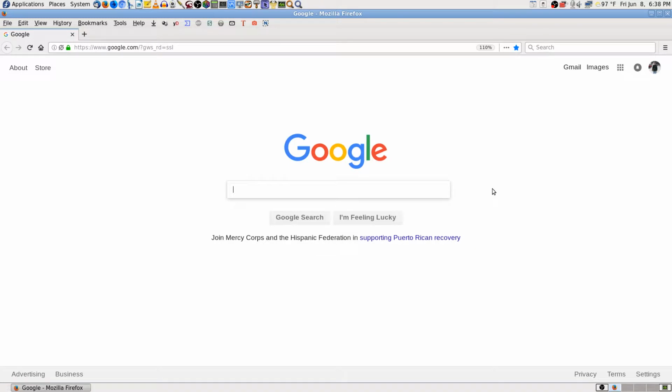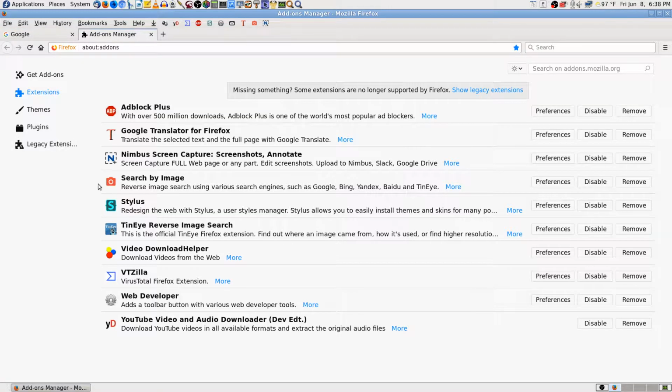Now, I showed earlier that I added that to my exceptions list, so I don't know why it does that. That's aggravating, but I'll live with it for now because I'm not going to leave those cookies on there. Maybe later. Well, I'm not going to go back to it right now. Tools, add-ons. I want to make sure that thing is not back in there. What was it? Oh yeah, it was a safe scanner thing. So I've got VTZilla, but I don't have that thing.